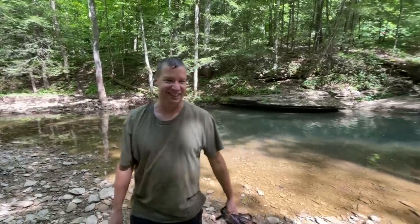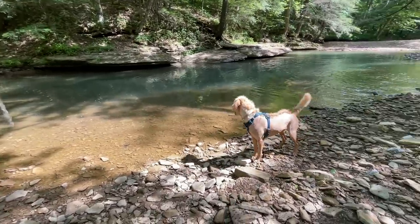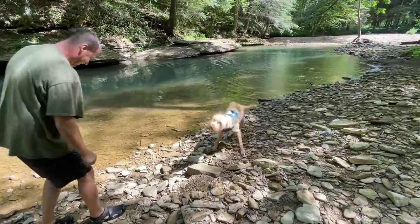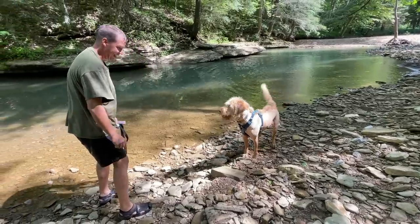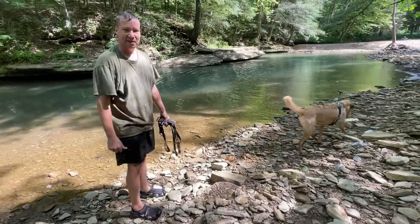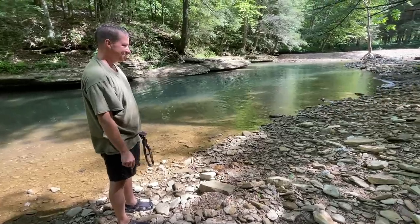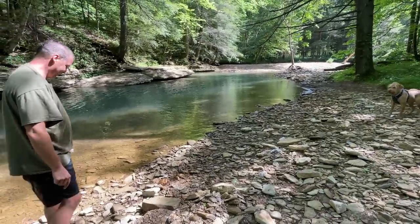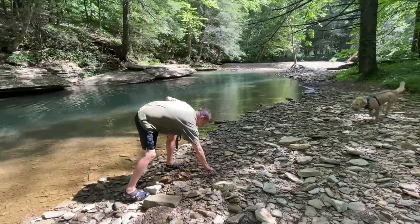Look how happy Riddle is. Yeah, he loves this. This is a great day. Doesn't get much better, does it, Riddle? He actually likes this more than he likes ball. He does. He's super excited. It's like a puppy again. Good boy, Riddle. Oh, stick. As soon as you pick up a rock, though, he'll be back.